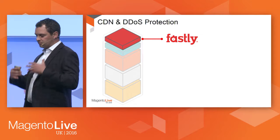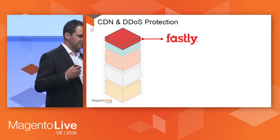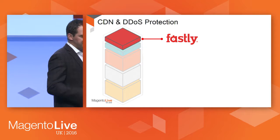Then, we provide the Blackfire and New Relic tools, and on top of it, the last piece of this is a CDN. Now, as we were architecting this, we spent a lot of time looking at a lot of the different CDN providers, and ultimately we decided to work with Fastly as the de facto default CDN with Magento Cloud. And there's a very good reason for that.